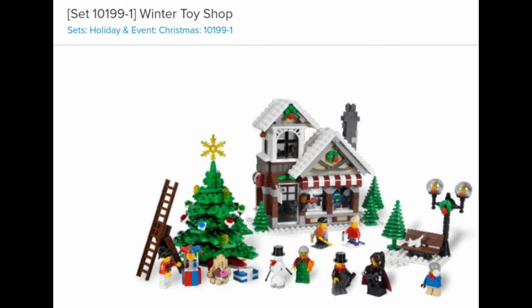I love it. The Jack in the Box is cool. The snowman build's cool. The figures are nice. Honestly, we're starting to get places with these builds. We are just over halfway through with this list, going into number 4.